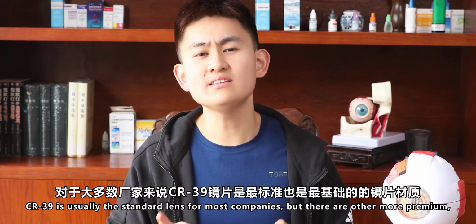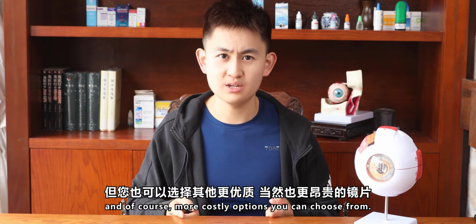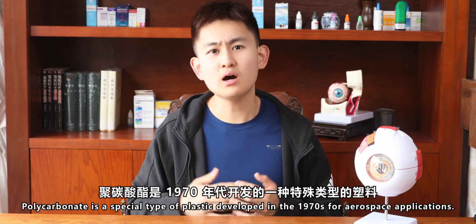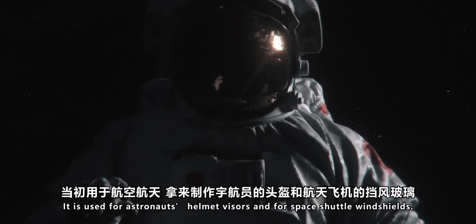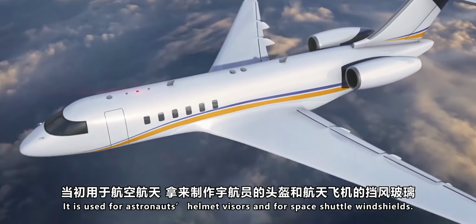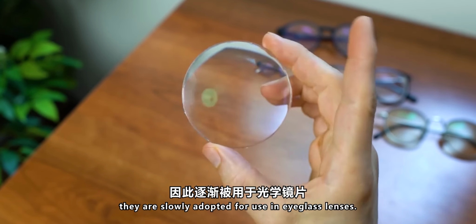CR39 is usually the standard lens for most companies, but there are other more premium and of course more costly options you can choose from. One example would be the polycarbonate lens. Polycarbonate is a special type of plastic developed in the 1970s for aerospace applications. It is used for astronaut helmet visors and for space shuttle windshields. Because polycarbonate lenses are light and impact resistant, they were slowly adopted for use as eyeglass lenses.